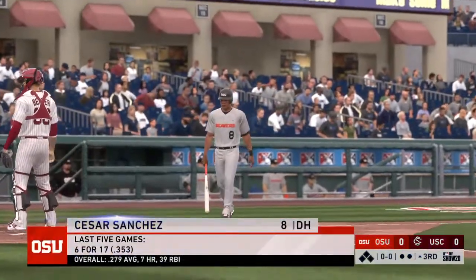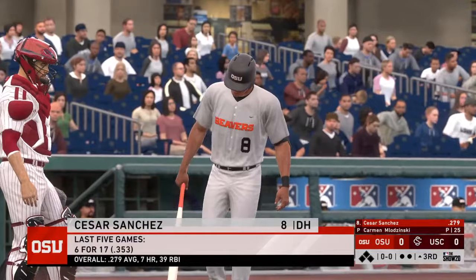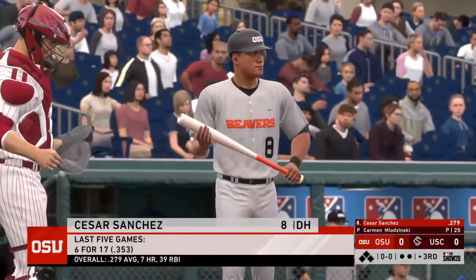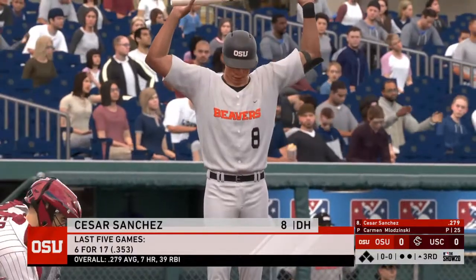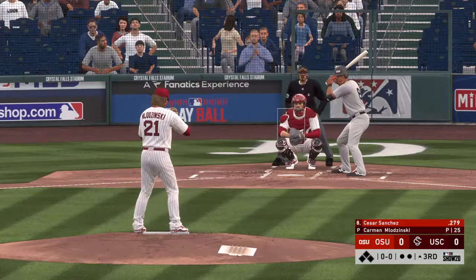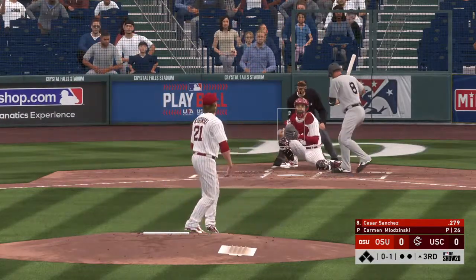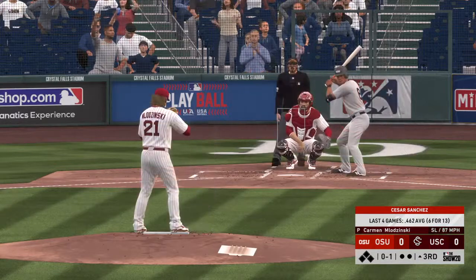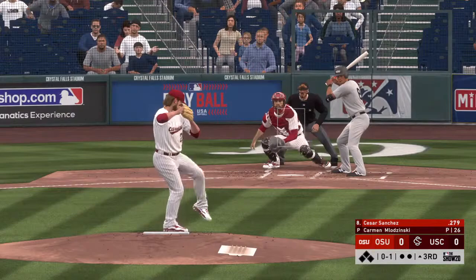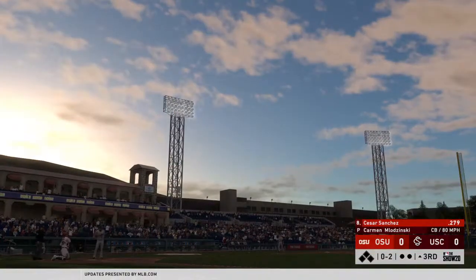Striding forward now is the DH, Cesar Sanchez. And he's seen his numbers on the rise here over the last five games or so. Here comes the first pitch. Starts him out with a slider for a strike. In there, and he's in control 0-2 now.